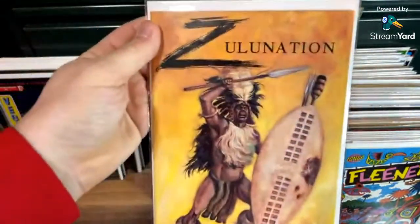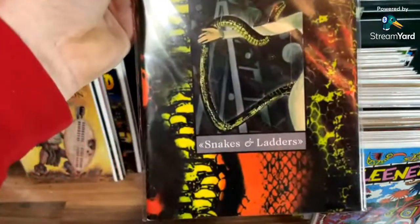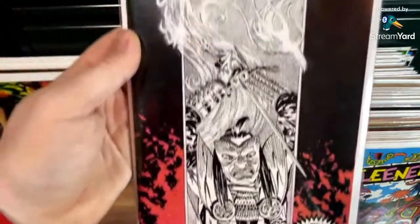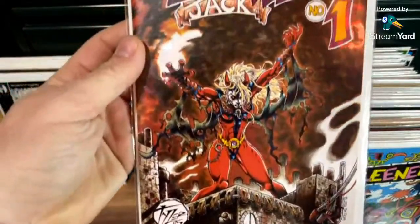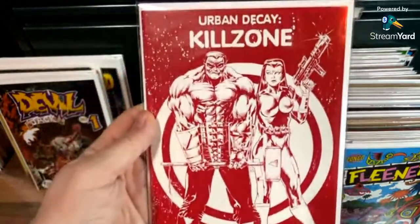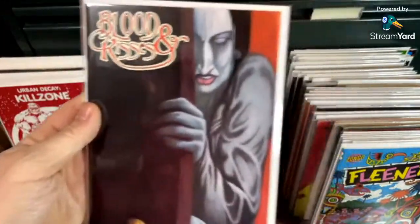Vegas Knights. Zulu Nation. Alan Moore and Eddie Campbell, Snakes and Ladders. Jin Ryu. The only reason I got this is for the Guy Davis cover. He doesn't do interior art. But I think it was a Jiu-Jitsu association that put this out. Some more Tim Tyler, Devil Jack. Urban Decay, Killzone. Blood and Kisses.